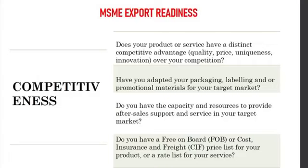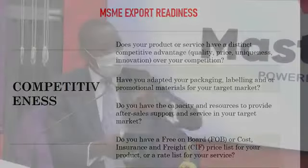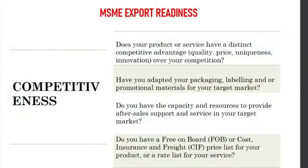Do you think you are ahead comparatively, taking it to that market, particularly after checking if there's some sort of similar service or product in that market? You should be able to give an answer to that so that you know whether you are up or below the benchmarks in that country comparatively. Have you adapted your packaging? Clearly, I deliberately spelled it out. Your packaging, your labeling, your promotional materials for your target market. If you are interested, you should be getting to work on these.